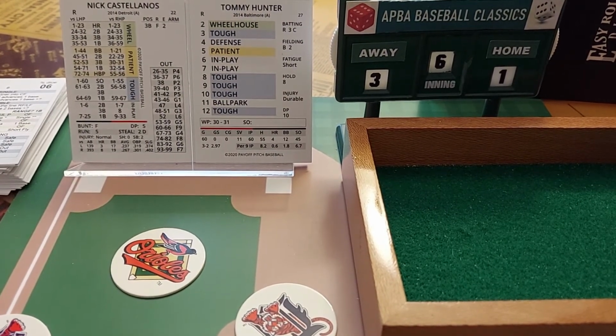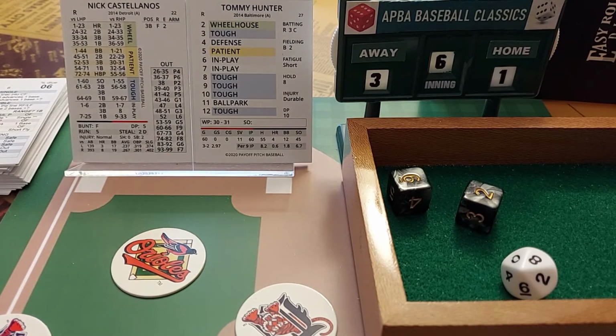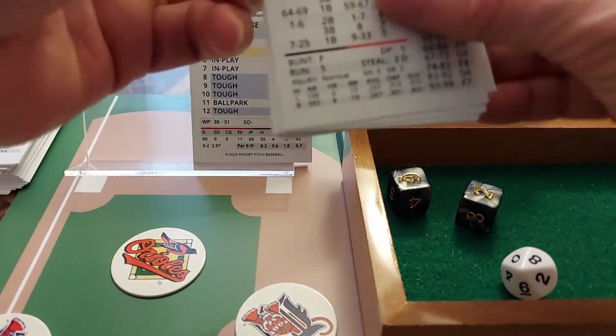Manager Bucky Showalter pops out of the dugout, and he's bringing the hook. New pitcher for Baltimore is Tommy Hunter, 3-2, 2.97 earned run average. He'll be pitching to Nick Castellanos of the Tigers. 1 for 2 on the day. Here's a pitch with a runner on first. 8 is tough, and 78 is out of the tough range. Fly ball to center field. Put away by Adam Jones, 1 away.